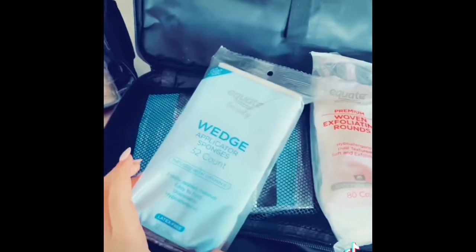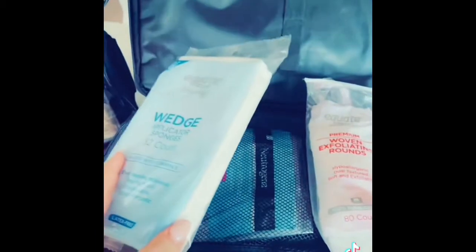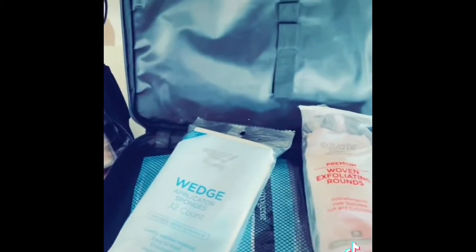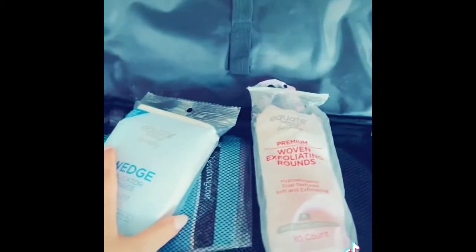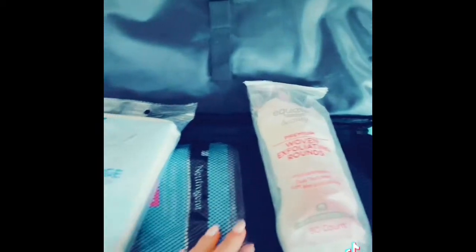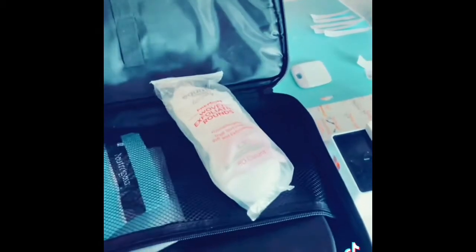So I love to use these sponge applicators to apply my moisturizer on the client, or blend out the concealer and foundations if I'm using creams or liquids. Mainly creams. Wedges are really good with creams. I also have the exfoliating rounds, which I like to use with some witch hazel to prep the skin before I start makeup, and then some makeup remover wipes just in case. So this is the first section. I also include my mirror in here as well. Once I'm done with the makeup, I show them.